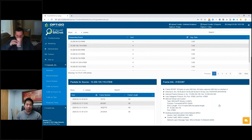Yeah, I was just going to say here, one of the interesting notes is you see under BVLC, BACnet Virtual Link Control, the function says forwarded NPDU. Forwarded NPDU means that this packet was sent through a BBMD. Where you're capturing right now, this customer, this user of ours, captured it at the output of a BBMD. So that's fairly important to note, and also, you can see the IP address source of the packet at the bottom does not match the IP address in the table at the top.